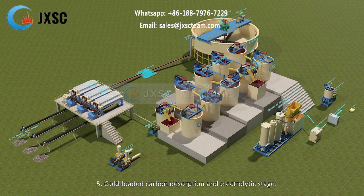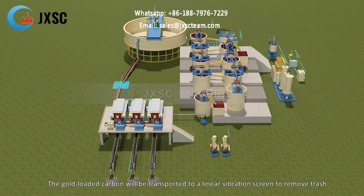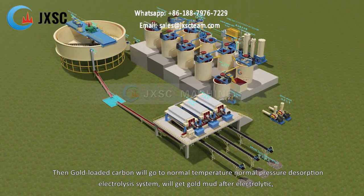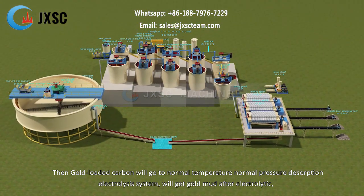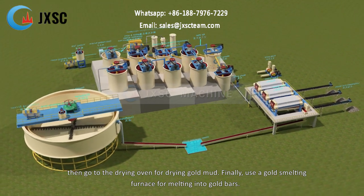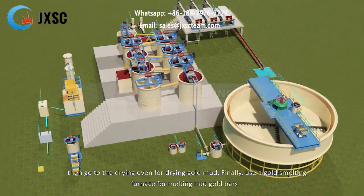5. Gold-loaded carbon desorption and electrolytic stage. The gold-loaded carbon will be transported to a linear vibration screen to remove trash. Then the gold-loaded carbon will go to the normal temperature, normal pressure desorption electrolysis system, which produces gold mud after electrolysis, then goes to the drying oven for drying the gold mud. Finally, use a gold smelting furnace for melting into gold bars.